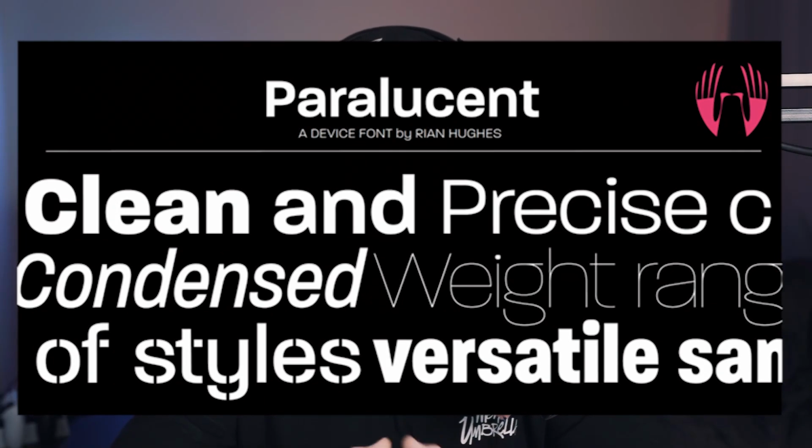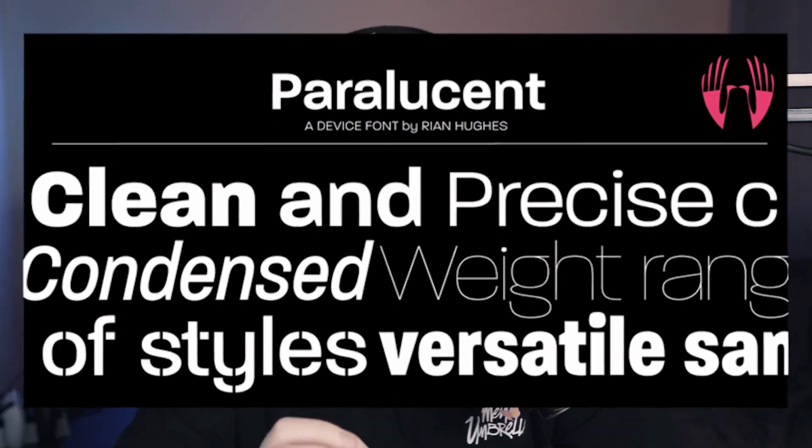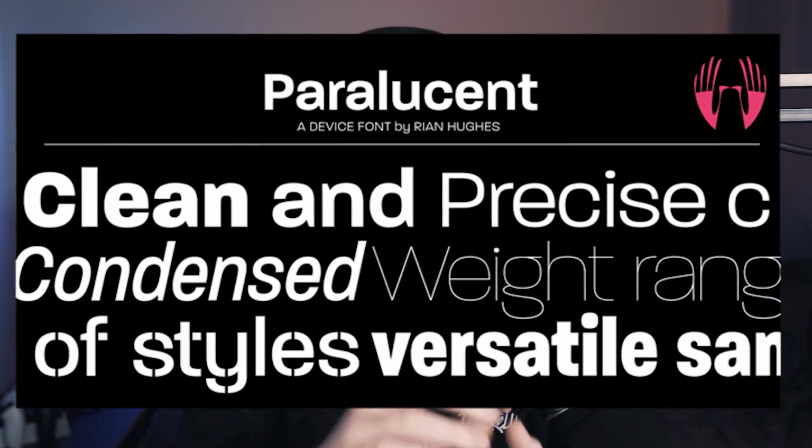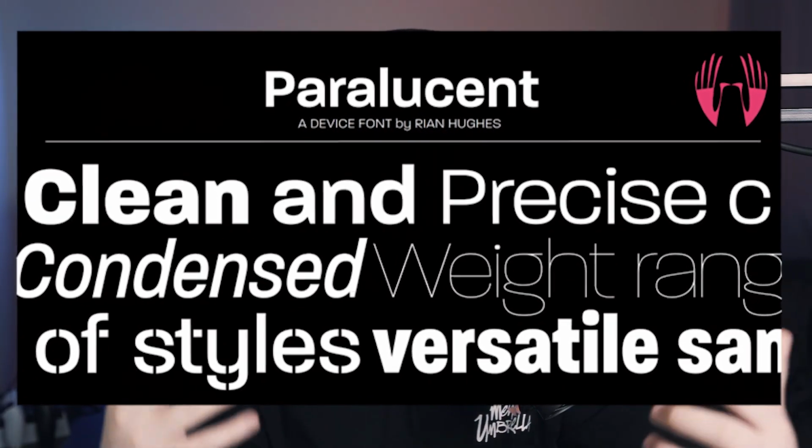But one of the things that makes this one of the stronger fonts on the list as well is the amount of weights that you can play with. It's got amazing uses, and it's definitely meant for smaller sizes, so you can really get into the nitty-gritty with these types of headings and subheadings and basically designs that contain a lot of content.